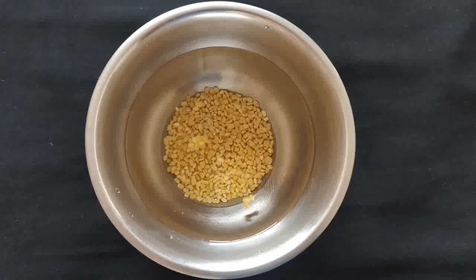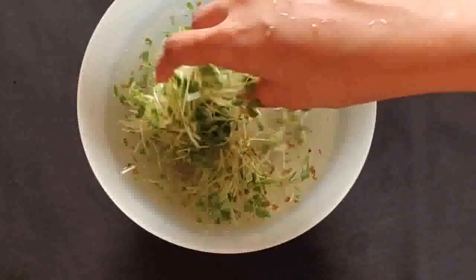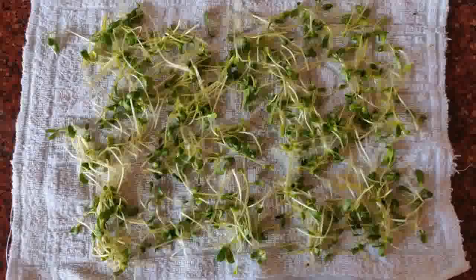Procedure: soak small yellow lentils in water overnight. Cut 1 inch of roots of the baby fenugreek leaves and discard them. Wash the fenugreek leaves thoroughly. Place them on a clean cloth. This will absorb all the excess water from the leaves.